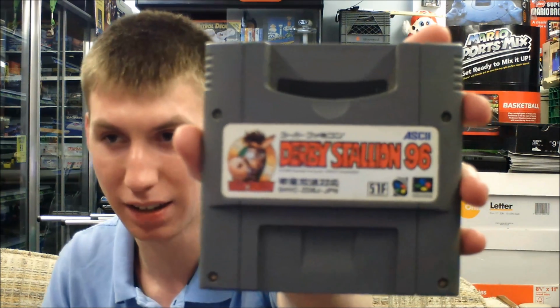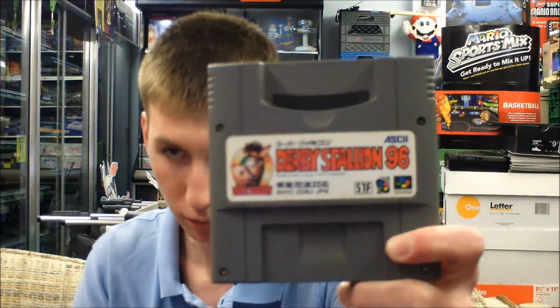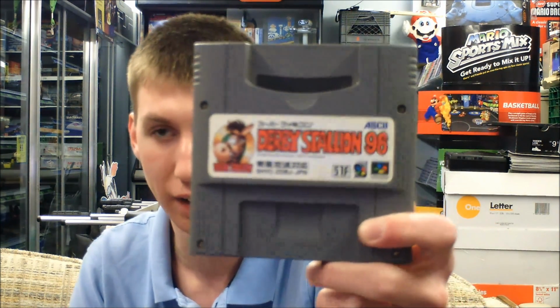Second last import thing, and I got this out of a $1 or $2 bin, and you will see why I thought it was interesting. Derby Stallion 96, a Super Famicom game. The only reason I bought this is because I was intrigued by the fact that it looks like you can insert a Game Boy game into the top. It almost looks like a Super Game Boy. So I thought that was kind of cool, and just for the sake of finding out what the heck is up with that, I grabbed it because I thought that was neat. And gotta take a breath.